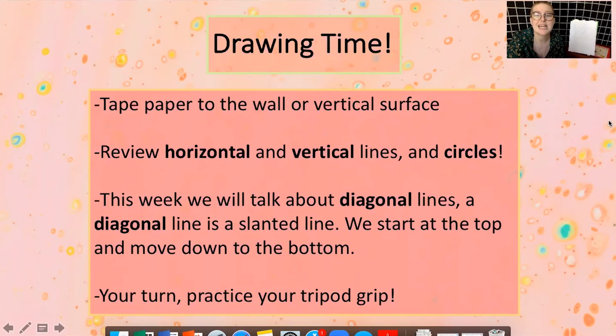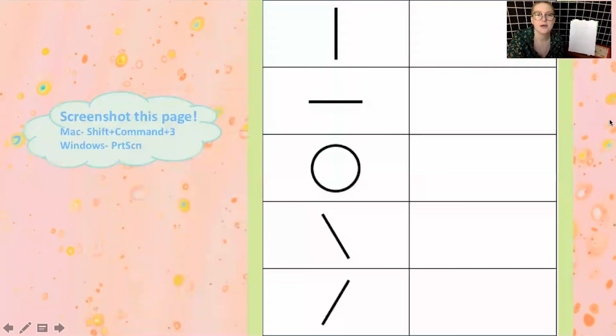We will keep working on those diagonal lines. I actually have some practice here for us. You can feel free to screenshot this and print it out. That way you can write on it with crayons, markers, whatever you have. Or you can do like we were doing before, where you use your finger. You're not actually touching the screen, you're just hovering over it and tracing the different shapes on the screen. So these top ones, these first 3, these are review, right? That's our vertical line, our horizontal line, and our circle. So those are review from week 1 and 2, but here are our diagonal lines. So really get some good practice with those diagonal lines.